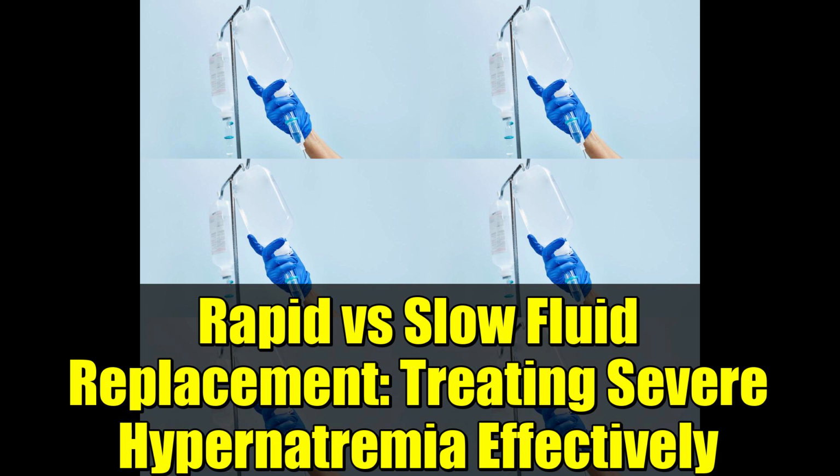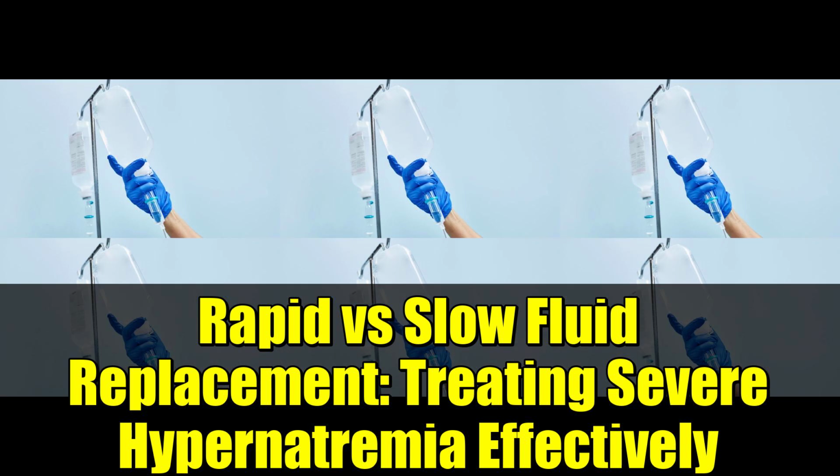Should the medical community embrace the rapid bolus method as the go-to treatment, or is there still a place for the slower, more gradual approach?